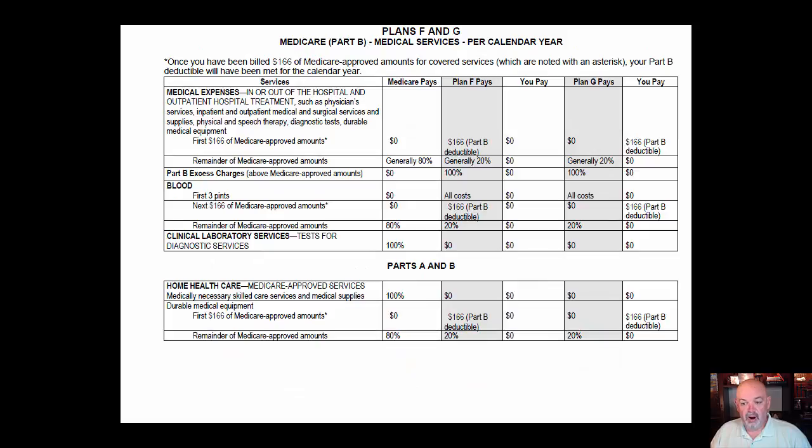And then under Part B, you have the $166 deductible, which the Plan F pays. And all the way down those columns again there, the Part B excess charges, blood, clinical laboratory services, home health care, all of that's covered at 100%. You have 0 copays. Right there it shows you in black and white in the column. And that's why Plan F is the #1 selling plan out there.